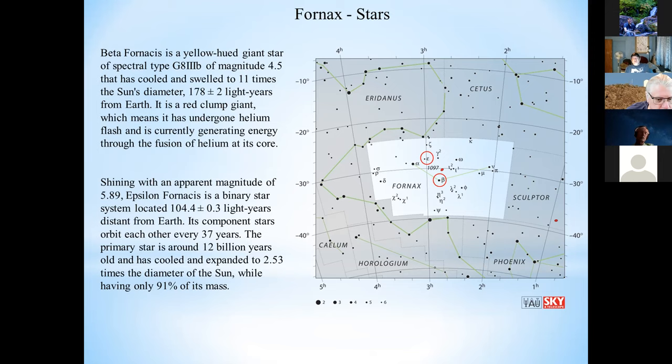Another interesting star is Epsilon Fornacis, which is also circled on the chart there. It's just shy of magnitude 6. It's a 5.89. It's a binary star, 104 light years away. It has component stars that orbit each other every 37 years. The primary star is very old, 12 billion years old, and has cooled and expanded to more than twice the size of the sun. And it's only got 91% of the mass of the sun. So it's an old star, 12 billion years.